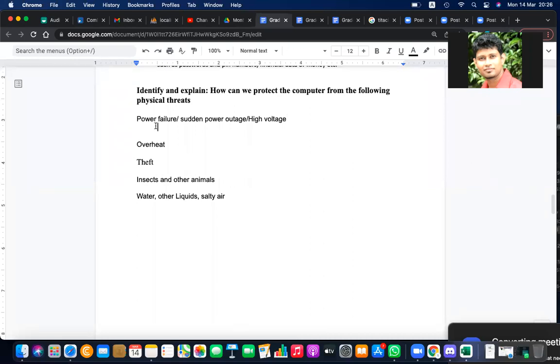This is not our issue. This is from the electricity board anyway, but it can be our issue also. It can be due to some shortage or some other thing. So what is the solution? Solution number one is a fuse. Another solution is UPS, uninterrupted power supply.